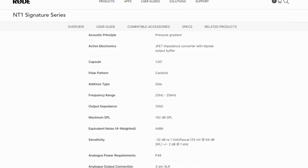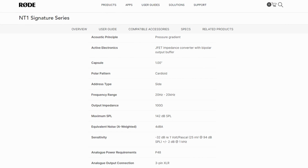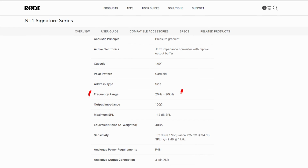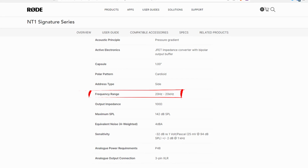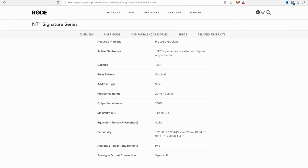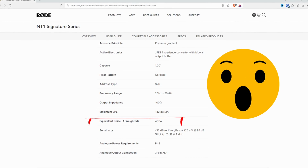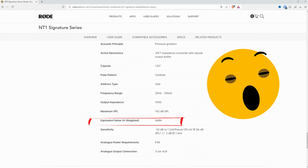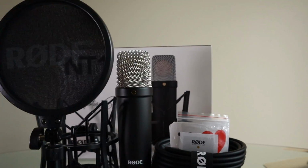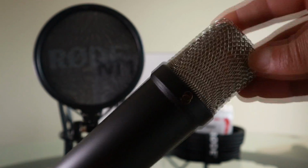The NT1 Signature Series is an XLR-only cardioid polar pattern side address condenser microphone that requires 48 volts phantom power, with a frequency response of 20 Hz to 20 kHz. The microphone has a sensitivity of minus 32 dB, an SPL of 142 dB, and an equivalent noise level of just 4 dB.